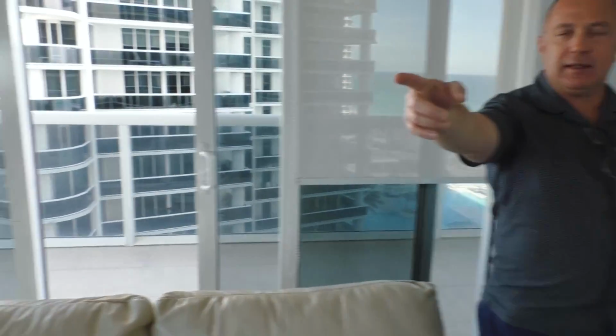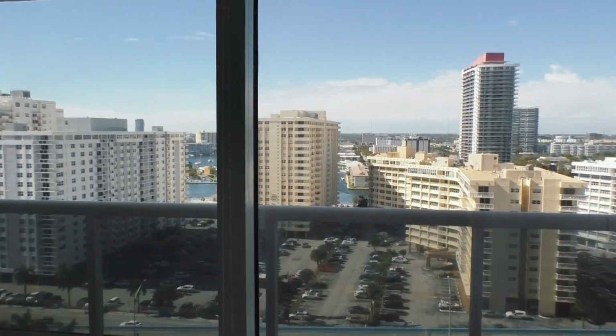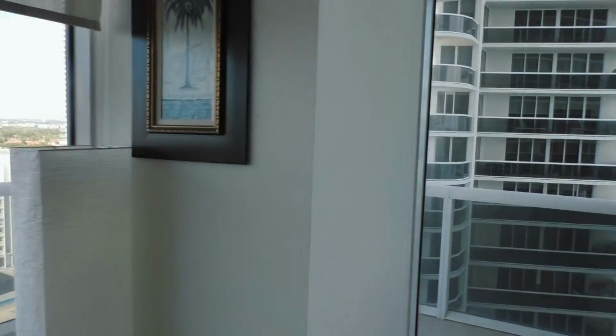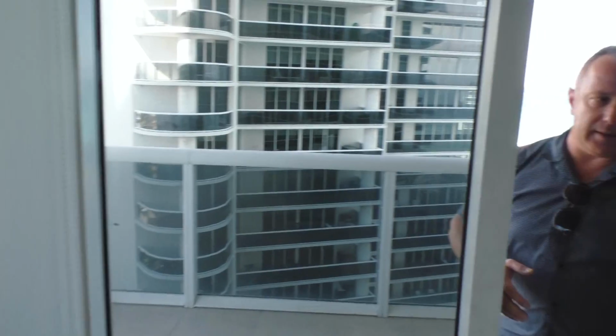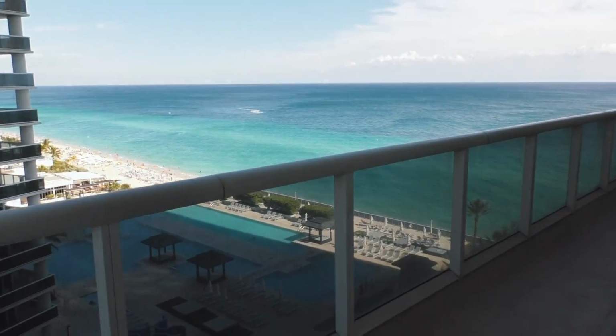Okay, so let me show you the benefits of this unit. It has city view and ocean view, so you have both views. This is a corner unit for this tower, and like I said, let's go outside again. You're going to understand from inside what you're going to see from your living room.